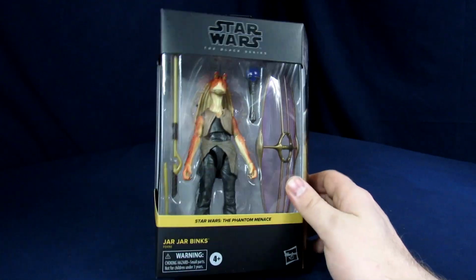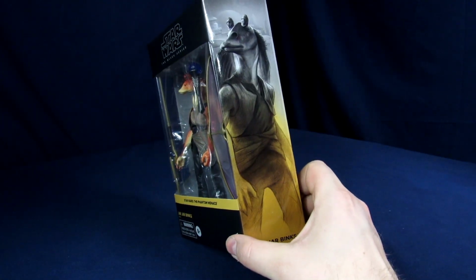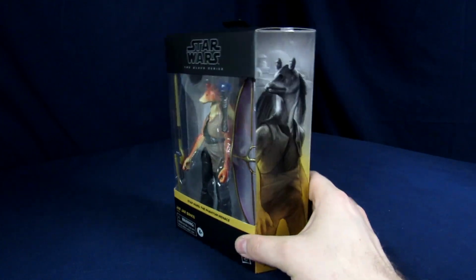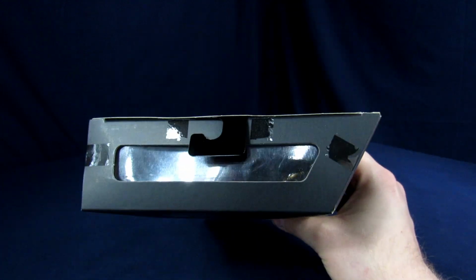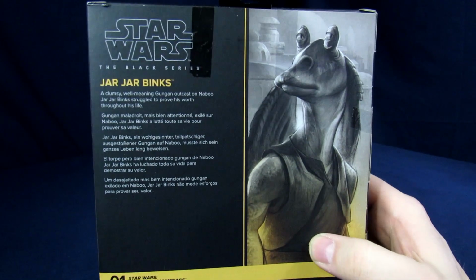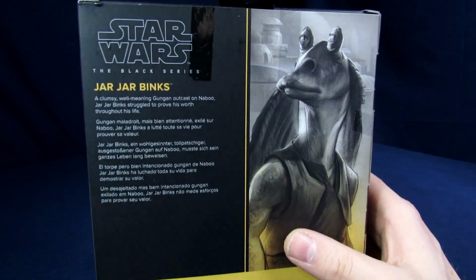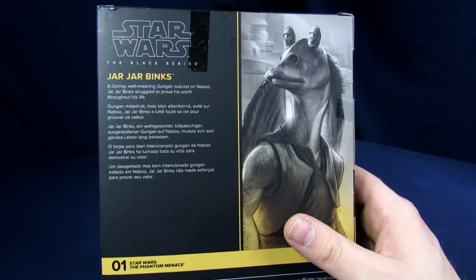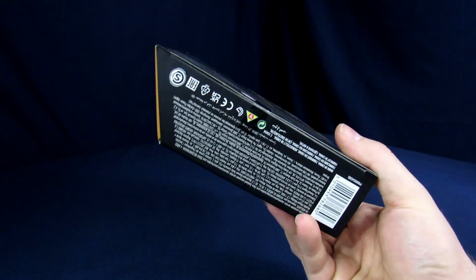So for the packaging, you can see Jar Jar inside with his accessories. You get the gungan on the side of the package here with some dirt coloring on the bottom. You get his name, what movie he's from. Not too much on the opposite side. Top of the package is a little clear. On the back of the package, you get the description for Jar Jar: a clumsy, well-meaning gungan outcast on Naboo, Jar Jar Binks struggles to prove his worth throughout his life. And then a bunch of stuff on the bottom here and some legal mumbo jumbo. But anyways, let's get him out of his cardboard prison.